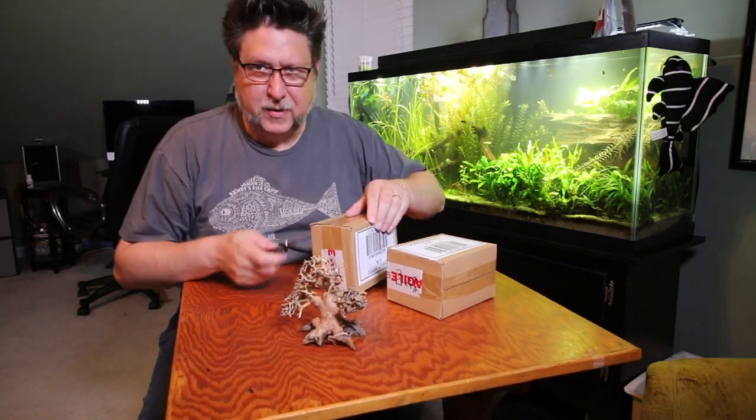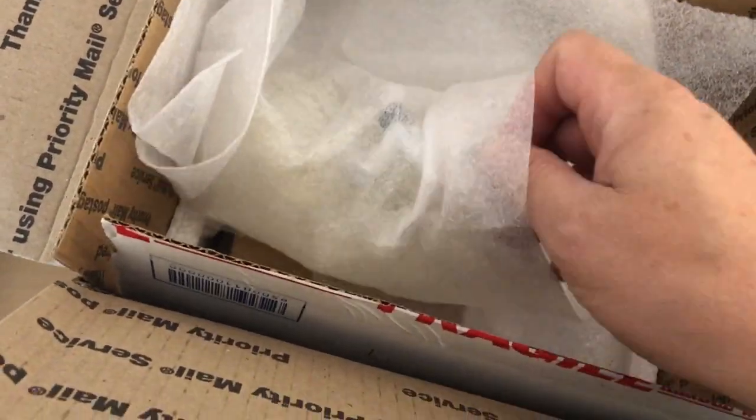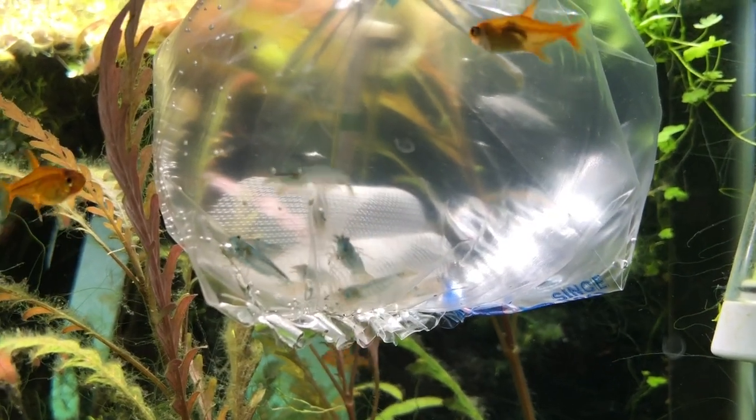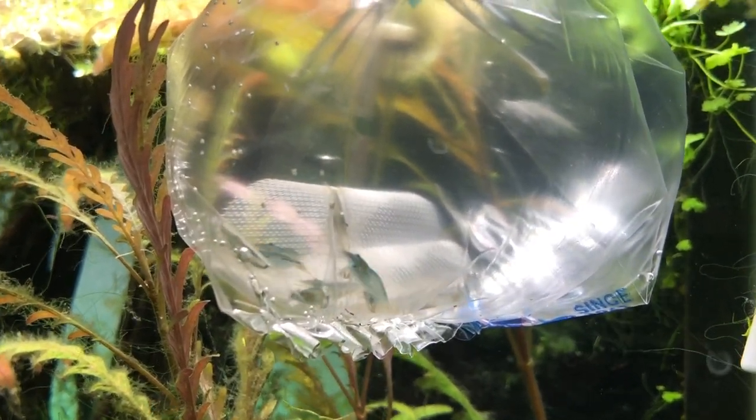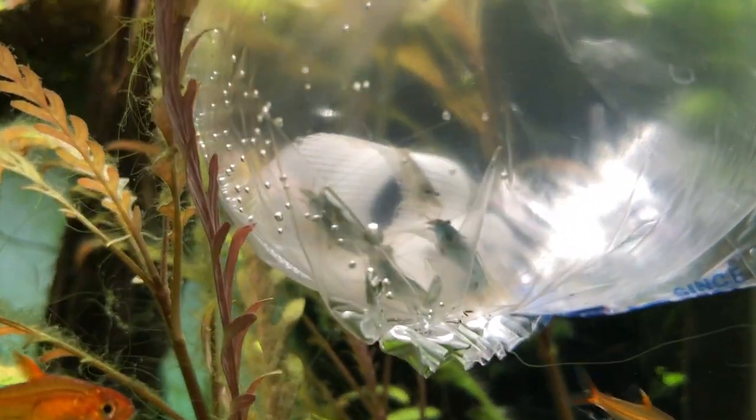There's really not much to say with the shrimp. Amano shrimp aren't particularly exciting. They are, bar none, the best algae eaters around. I ordered about 10 of them, and they arrived in really good condition. I just put them in my tank, and they're still doing good. There's one, and the other one.